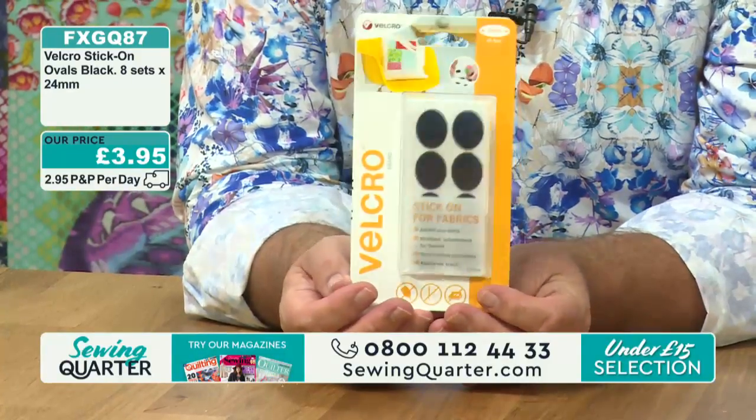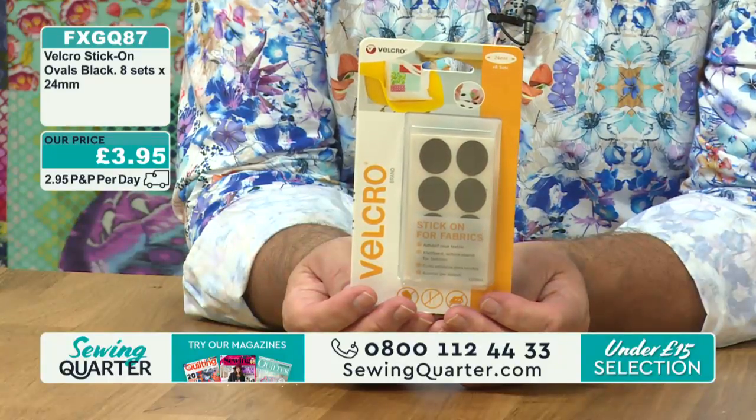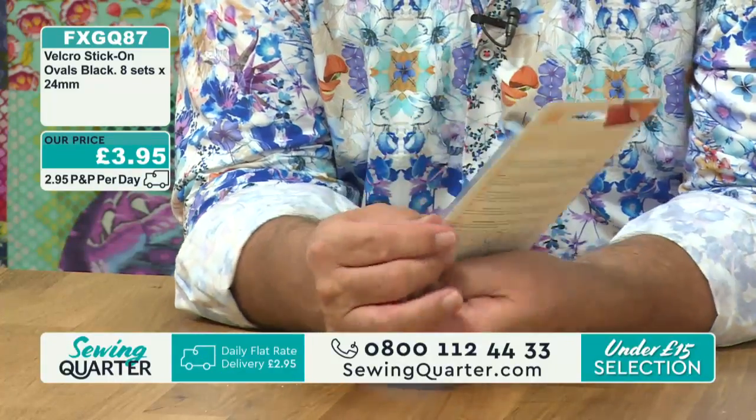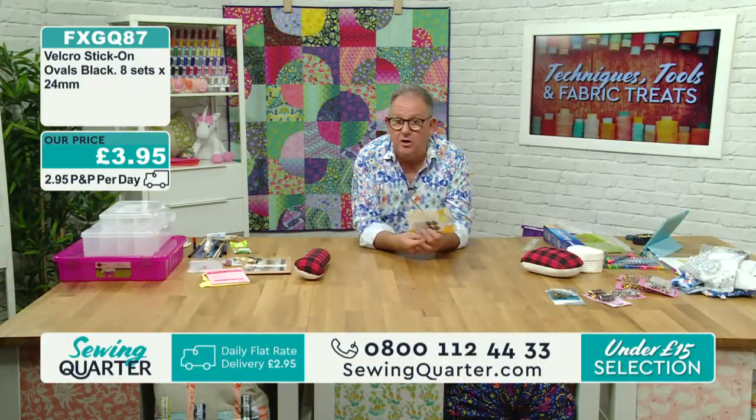I think that'd be good for inside a bag, a tote bag. Do you know what I mean? Oh, they've got it on the inside of cushions on their picture. Oh, that's a good idea. No sewing, no needle, no gluing, no ironing.